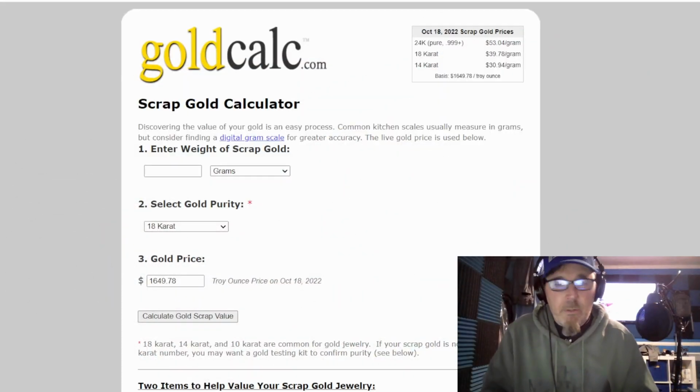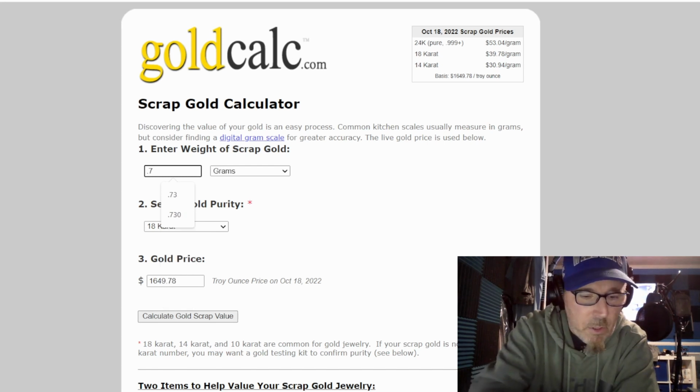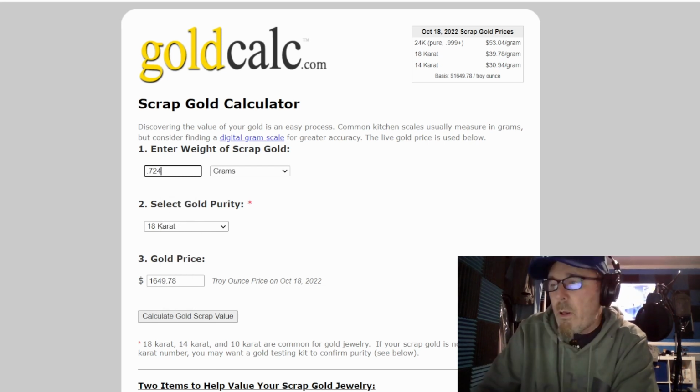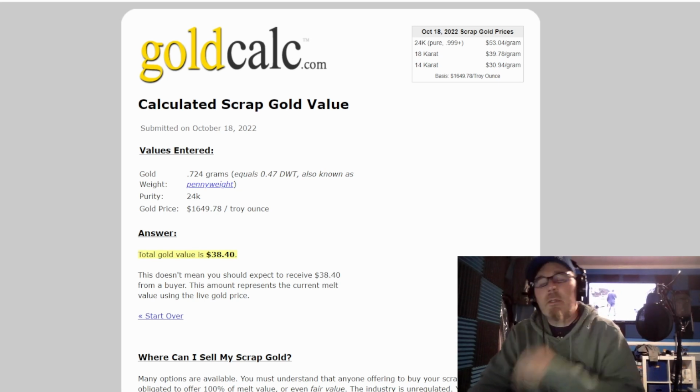So let's get on the old computer and see how much this is worth and what the ROI is on this one. Alright, so now we are on our gold calculator. We're going to type in the weight right here. Okay, so we got 0.724 grams of gold. 24 karat. I always consider 24 karat. Gold price is $16.49. Let's calculate. Bam. $38.40.